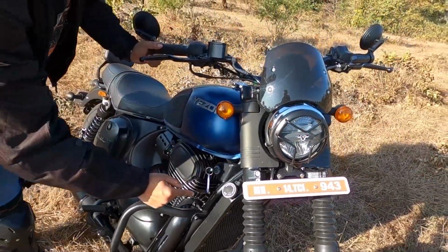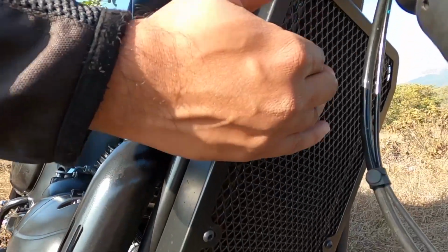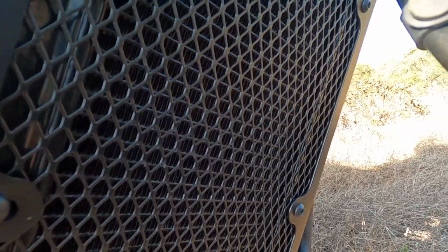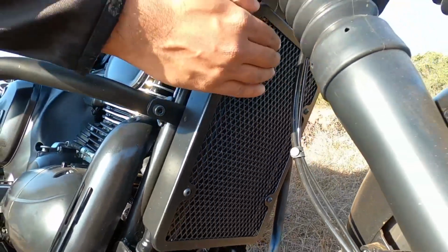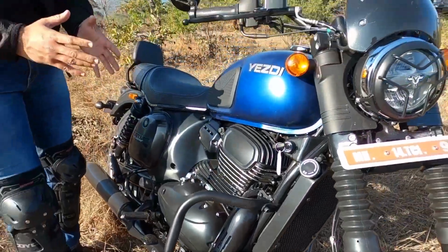Then another important point is now the radiator flow is different. Earlier the flow of the fluids were from top to bottom. Now it's right to left when you stand in front of the bike. So basically from the left of the bike to the right. So they say this has got better cooling right now.